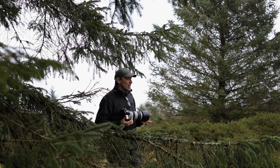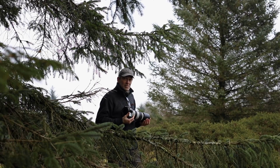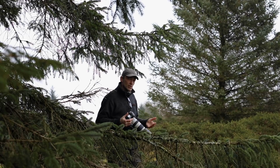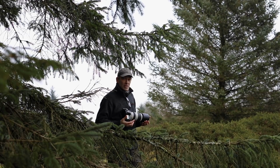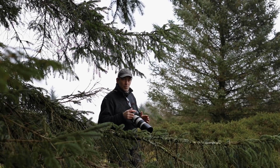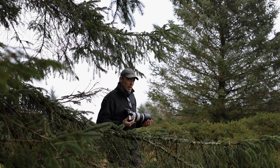This is where a telephoto lens comes into its own. It will allow me to get the deer reasonably large in frame without tempting me to get too close to them and disturbing them. This often leads to better photos anyway, giving subjects room to breathe, telling stories, putting them in context. That's what it's all about.